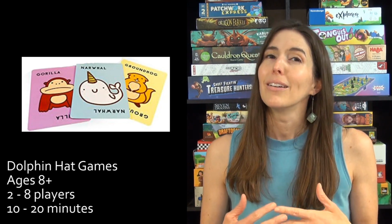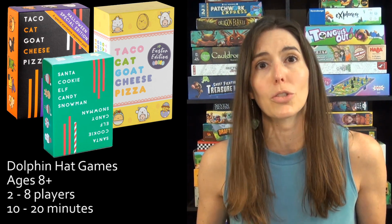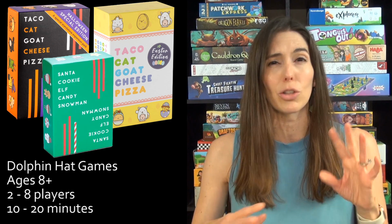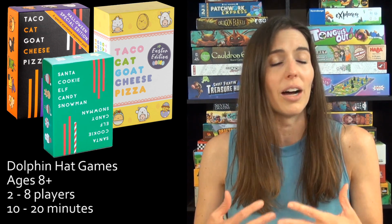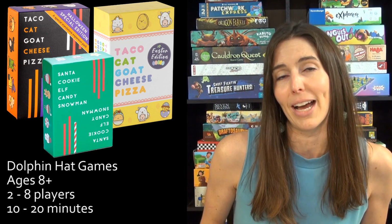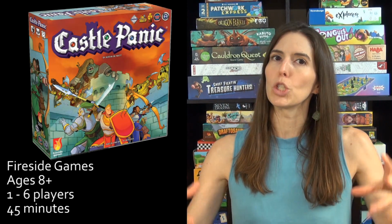And this game is so popular, it also has some seasonal options. There's a Halloween themed version of this deck. There's like a Christmas holiday version of this deck. So we own multiple copies of this deck because our family loves it so much. It is a go-to.